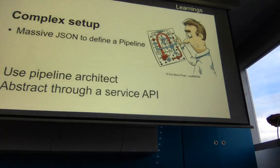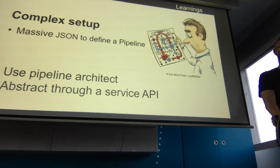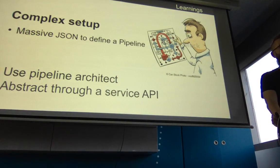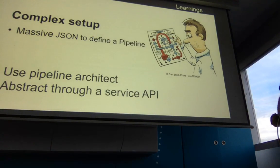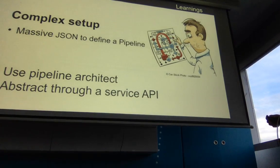And apart from the pipeline, another thing that we decided to do because of the complexity of the pipeline definition is to abstract it through the service API. So the API is going to contain all the complexity, all the logic that is required to create a pipeline, and the client will just throw 3 parameters saying what kind of data you want to index, and that's it. The API will take care of it.